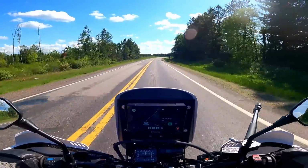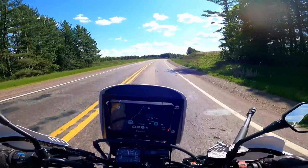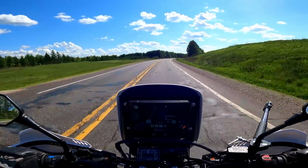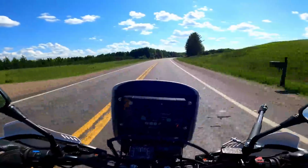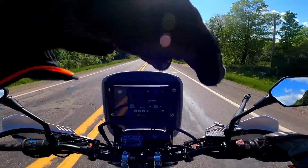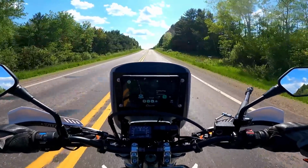I just realized this is the same road, headed the other direction, of course, that I was on when I was first realizing that the DRZ400 was not the right bike for me. Definitely feeling better on the XR today, that's for sure. Plenty of power, plenty of wind protection. I do wish the seat had a little bit less angle. I kind of feel like I'm sliding down it and pulling my butt hairs.